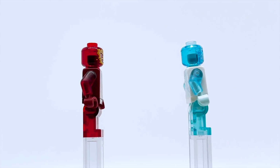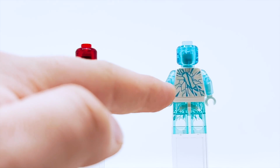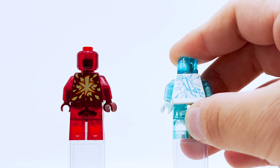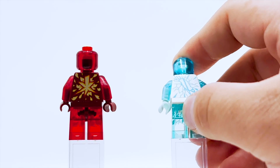Then I can turn these guys around and see their back torso prints. Kai's is simple yet effective. He's just got that K symbol right there etched in fire. But Zayn's, wow, that looks so fantastic. It just looks like cracked ice, but you can see the letter Z is in there. And there's some very subtle printing, like there's a very light blue there. And that just really adds to the quality of this figure. This is so well done.